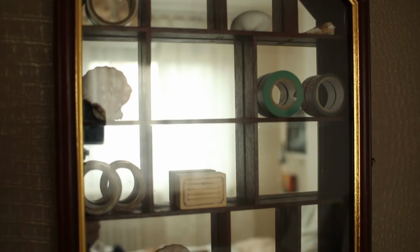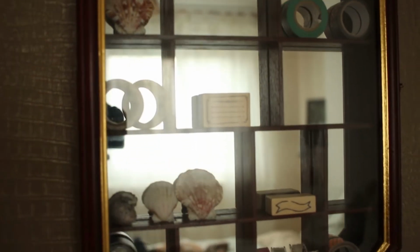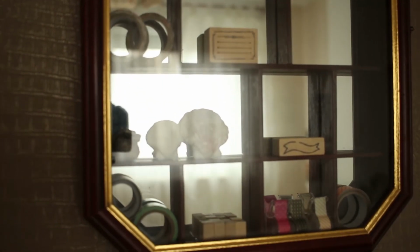Another pretty neat trick that I used for our apartment is taking one of these little cupboard thingies where you can put collectibles, and instead of putting collectibles in it, because I don't really even collect anything, I put washi tape and stamps. So kind of craft supplies.